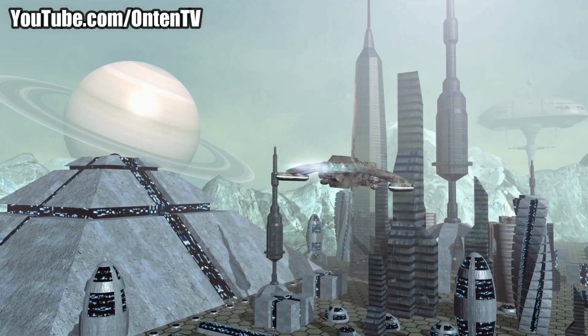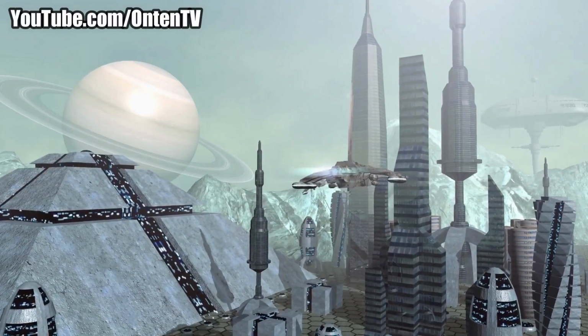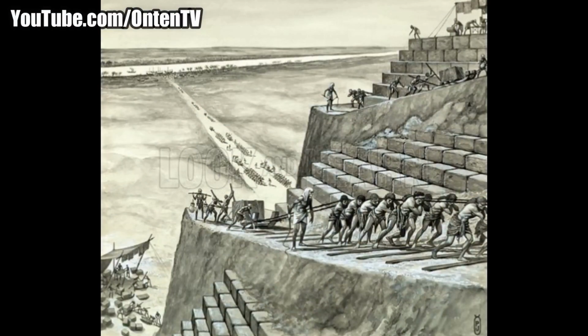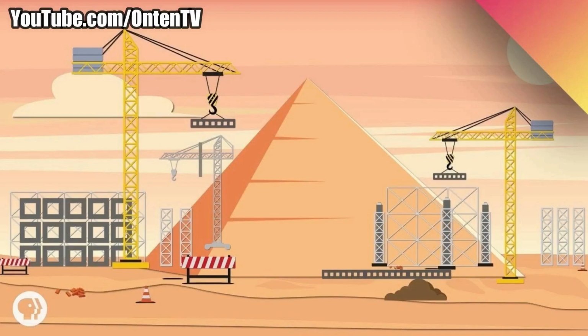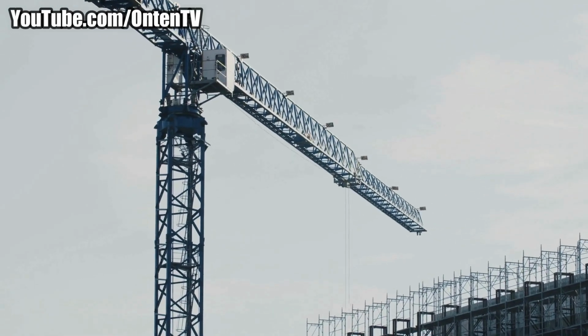Even though this theory doesn't make any sense, it has a lot of fans. And those people also say that at that time, people could never build something like this, especially lifting 10-ton rocks up 140 meters. And even with today's technology, doing something like this is extremely hard.